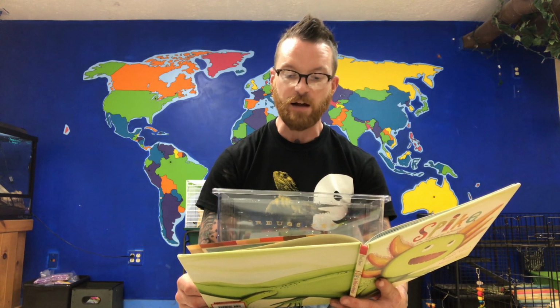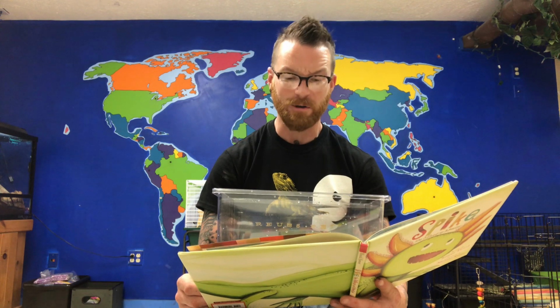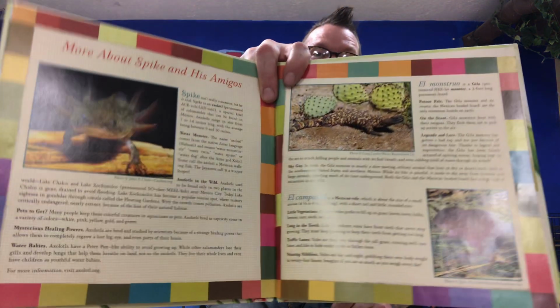Voles eat day and night, gobbling their own body weight in 24 hours. Imagine if you ate as much as that every day. Wow.